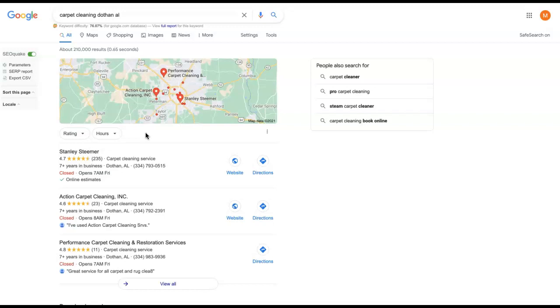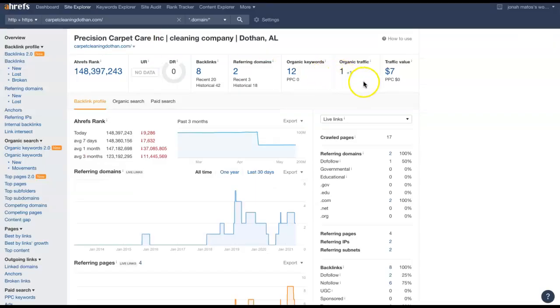Over 68% of people who do a basic Google search pick out of these top three on the Google map. So definitely getting a lot more leads that way is an easy way that we can get more clients in our door and coming to our website.